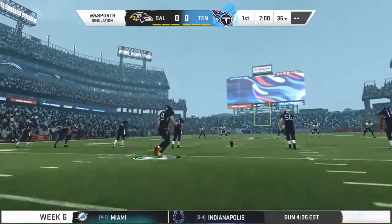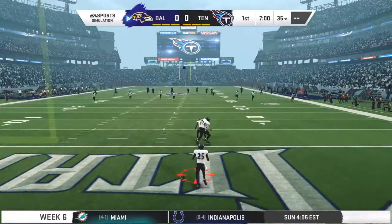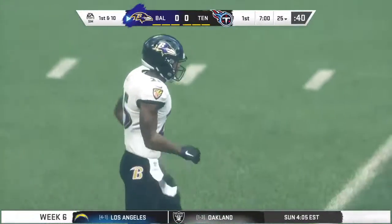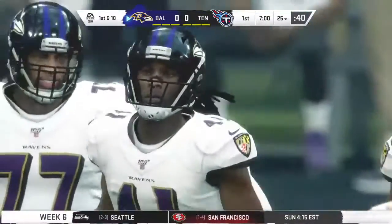Set to go now in Week 6 of the NFL season, and we are underway on EA Sports. This is fielded a few yards into the end zone, and no run back here. This will be a touchback, and it comes out to the 25-yard line. Now the Baltimore offense heading back out onto the field.